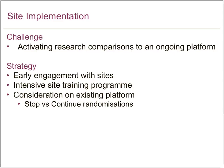So the first step that we have identified over the years is to really involve the teams at site from the very early stages of the idea generation for a new comparison. And we've done this with surveys. But we continue this engagement with a quite intensive site training program leading up to the time of the launch of a new comparison.